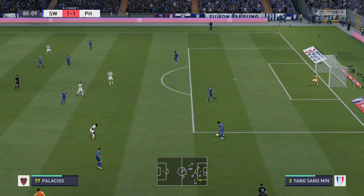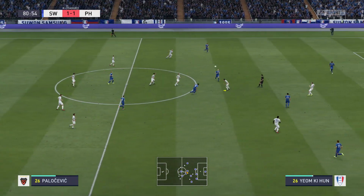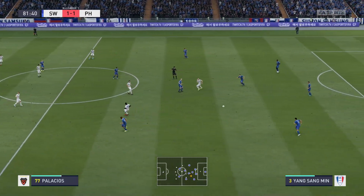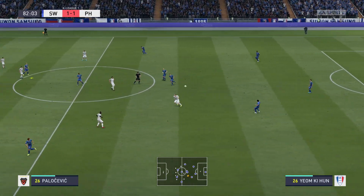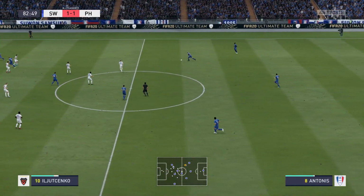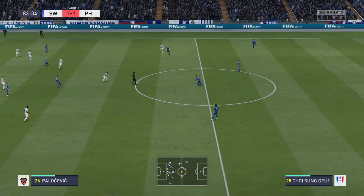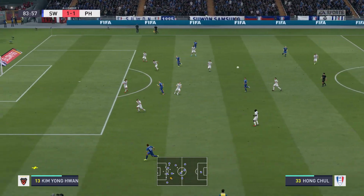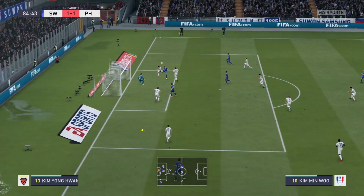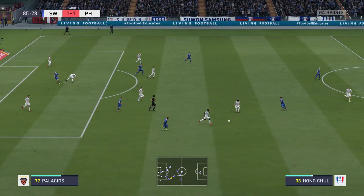Well, the home fans are a little bit frustrated today. The team hasn't been at their best, but surely the quality will count in the end. Antonis. Oh, stylish ball. What can they do now? He has time to play it over. He succeeds in clearing it. Halucevic.